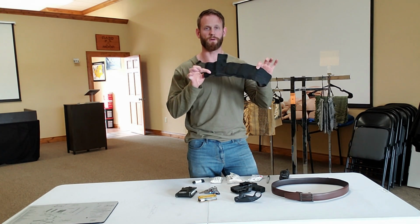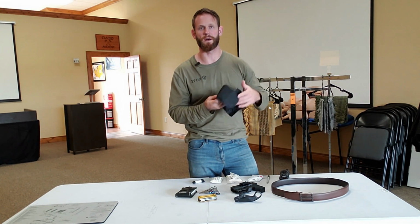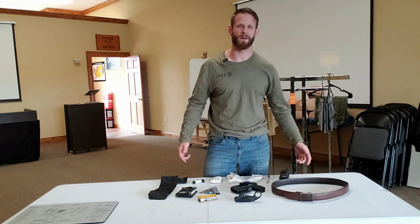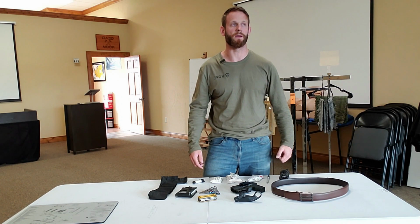And then this is the holster itself. So it's just got some different pouches. And I actually find that to be pretty comfortable. I mean, I do end up adjusting it and messing with it throughout the day.